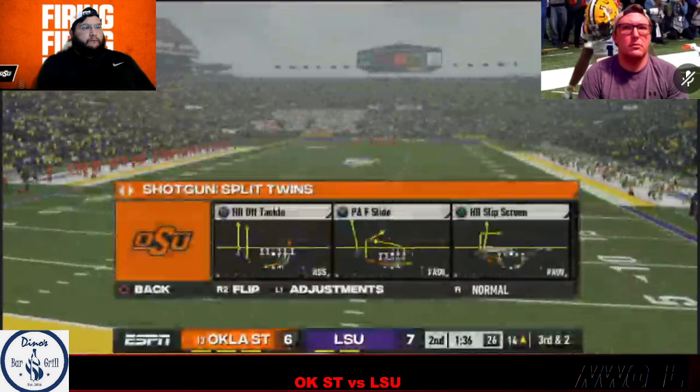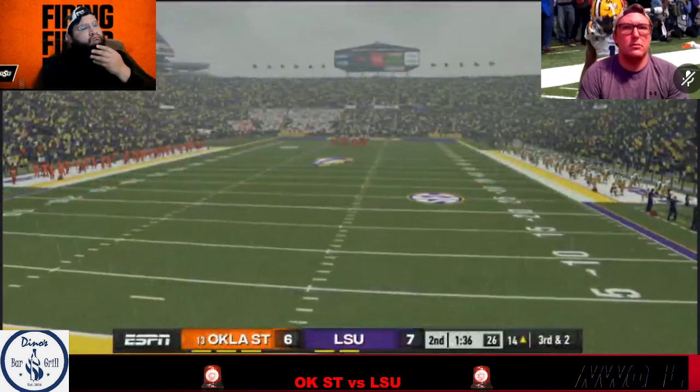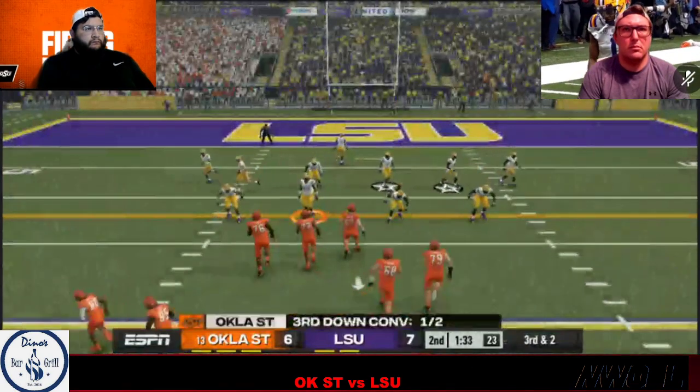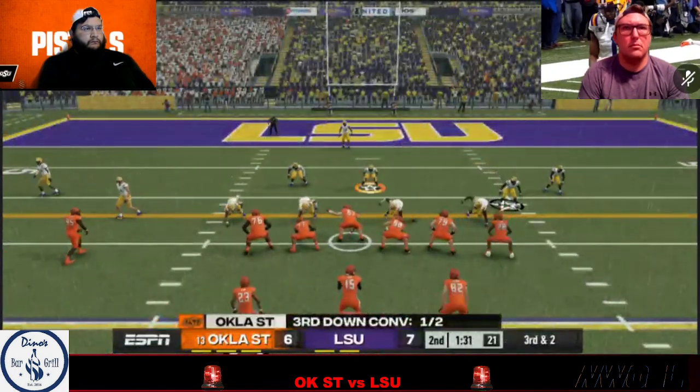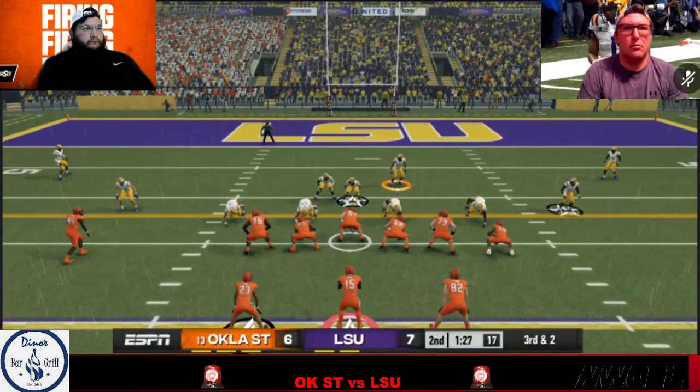It's going to be third and really manageable, though. 3rd and 2. They've done a number on this clock, boys. Down to 1:36 now. Yeah. They certainly have. Very methodical. If they pick up this first down, they're going to have a chance to kill the whole thing.